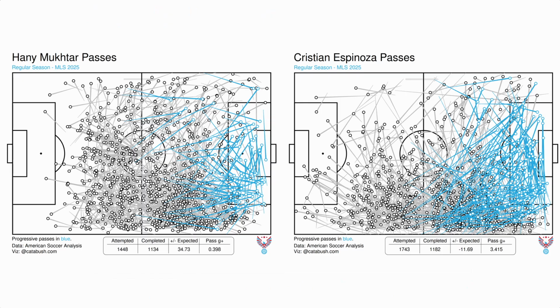If we look at their progressive passes, we can also see that while Espinoza and Mukhtar both play them from the right, Mukhtar gets around in the central areas and plays more through balls through the center, while Espinoza plays more long balls from the right and more balls down the right channels, while Mukhtar is more in the central areas. Where there actually is a conflict is with Andy Nahar.